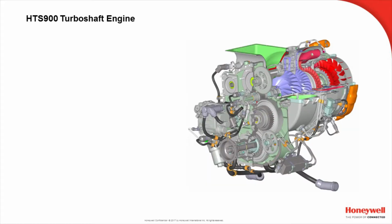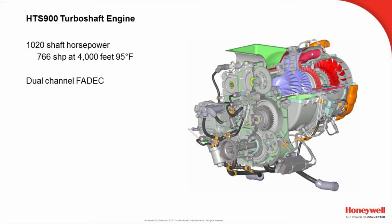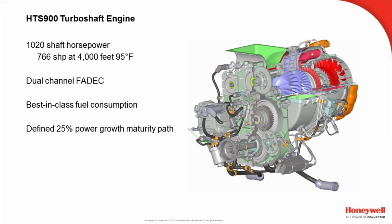A couple of particulars on the HTS900 turboshaft engine. It's rated at 1,020 thermodynamic shaft horsepower and at 766 horsepower at 4,000 feet, 95 F. It has dual channel, full authority digital engine control. It's best in class fuel consumption. It has a defined 25% power growth during its maturity path.